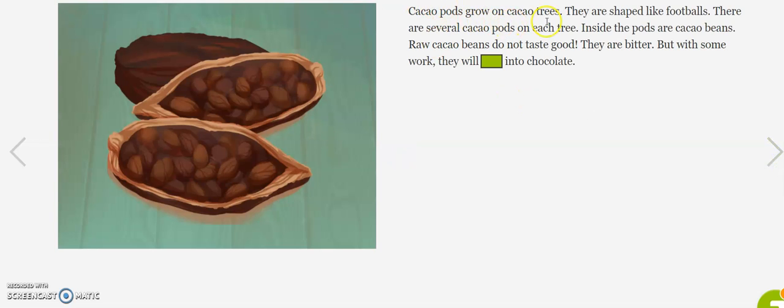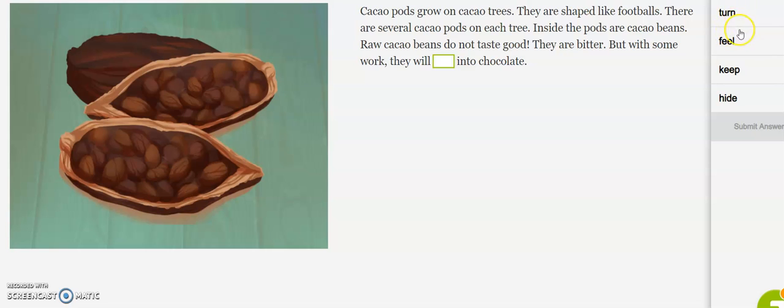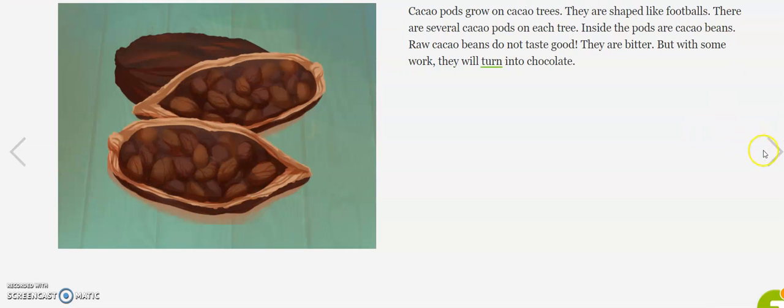Cocoa pods grow on cocoa trees. They are shaped like footballs. There are several cocoa pods on each tree. Inside the pods are cocoa beans. Raw cocoa beans do not taste good. They are bitter. But with some work, they will turn into chocolate. Yes, we are right.